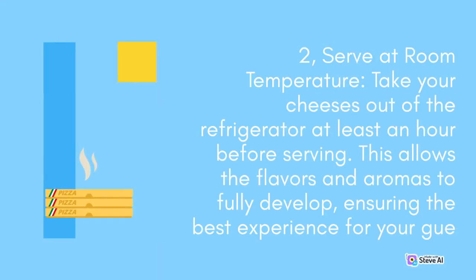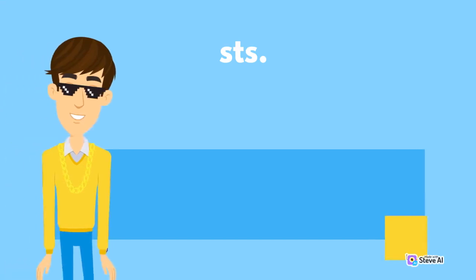2. Serve at room temperature. Take your cheeses out of the refrigerator at least an hour before serving. This allows the flavors and aromas to fully develop, ensuring the best experience for your guests.